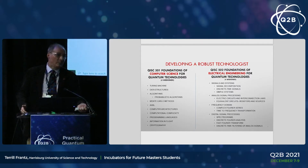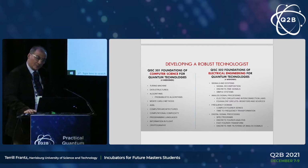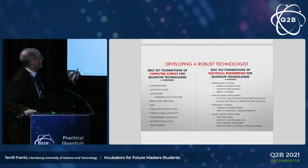To give you an idea of some of the topics, on the computer science side, one thing I'm passionate about is getting people to understand Monte Carlo experiments and that sort of thing, which most quantum people, in my experience, don't really realize what Monte Carlo methods are. And that's what a quantum computer is doing.